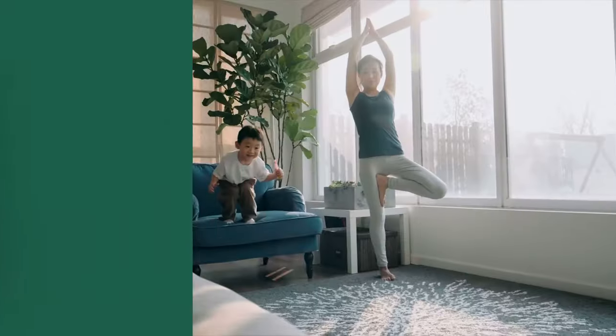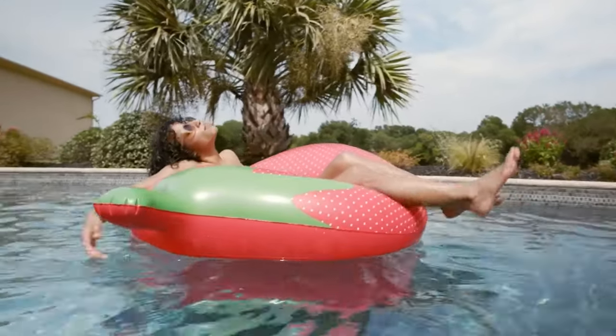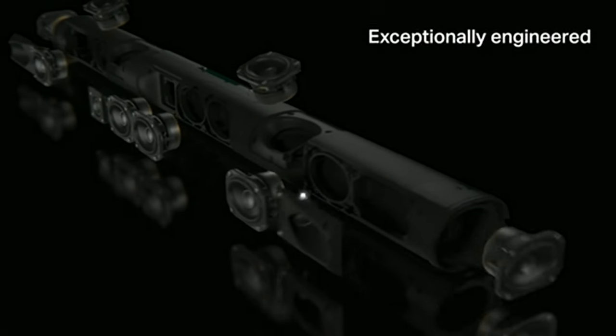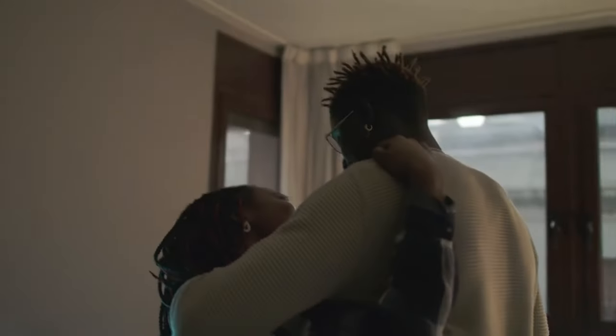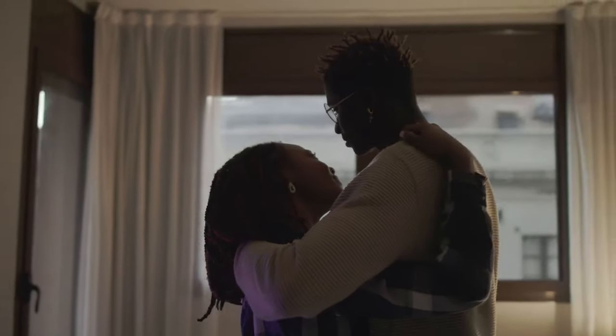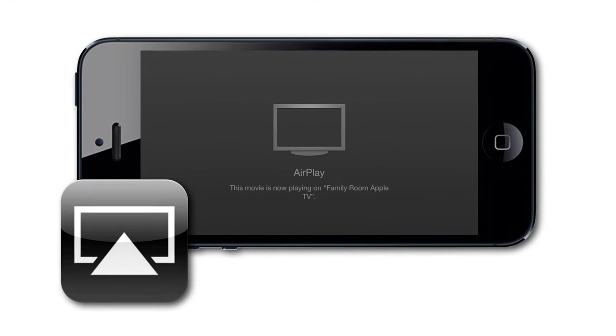With Dolby Atmos compatibility and those fancy vertical speakers, it's got all the bells and whistles. Sure, it might be a tad pricier than its little sibling, the Beam, but hey, it's built for those big TVs, 55 inches and above. The Arc is not just a pretty face, it's got touch-sensitive controls that make you feel like a true maestro, and those flashy LEDs let you know what's up. Plus, it plays nicely with all your favorite devices, thanks to eARC for Dolby Atmos, Ethernet, and AirPlay 2 connectivity.